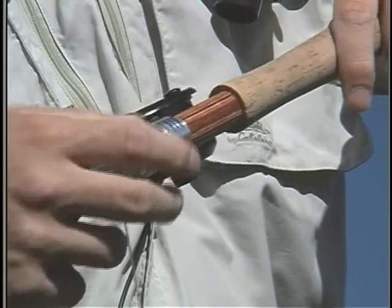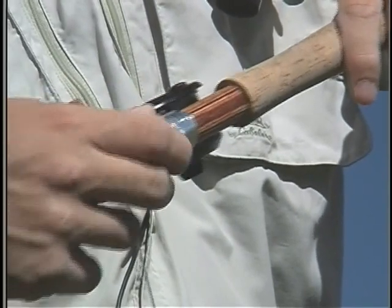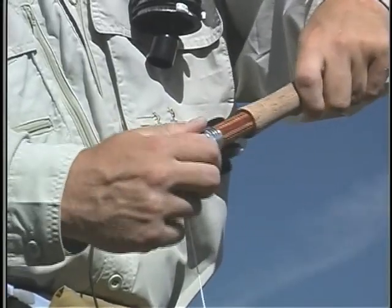What you don't want to have happen is that if that's a little bit loose and you start casting and reeling, this gets loose also. You see how that's moving around now? That's what you don't want. That's why I want to make sure this is nice and tight.